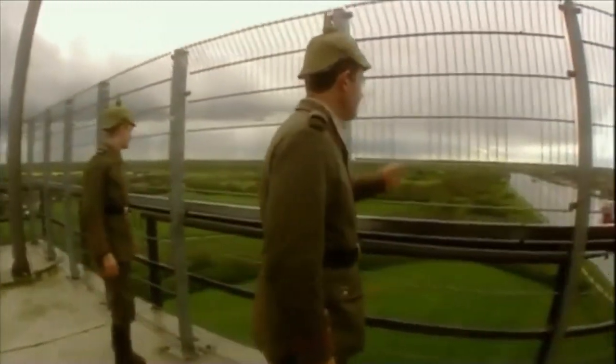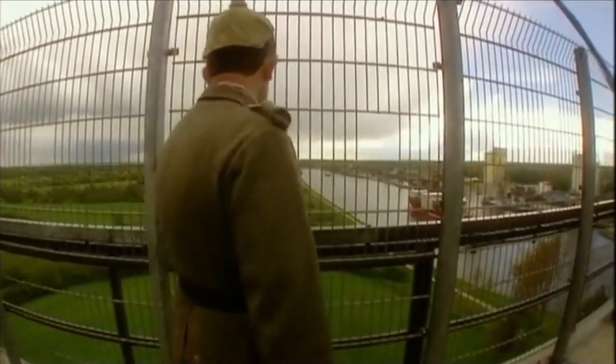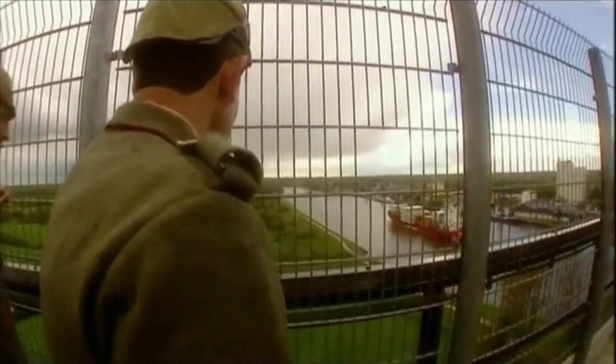That's better. Wow, what a beauty. Look at the shipping containers on that, they look tiny. You can't even lose your helmet over the side.